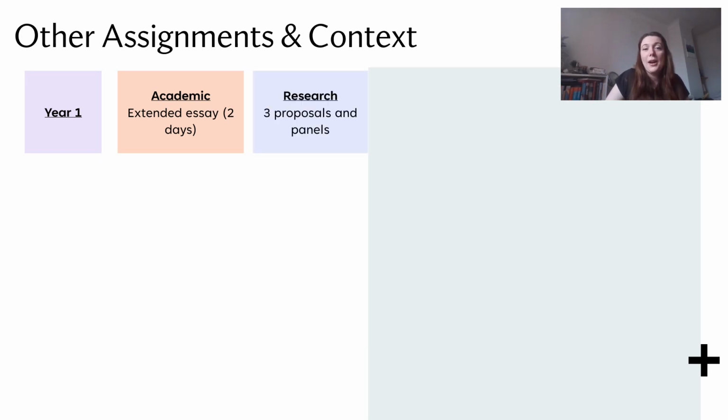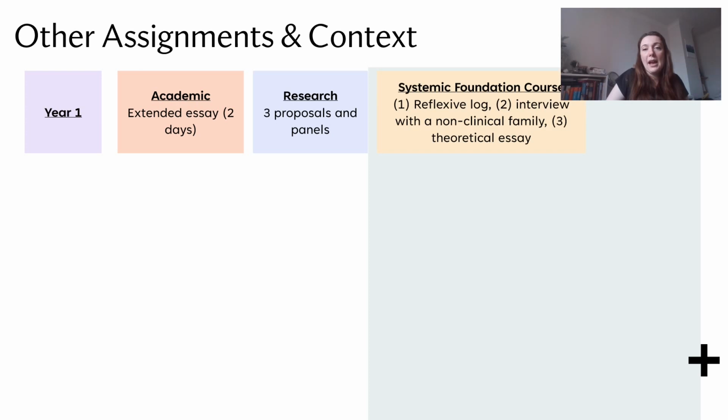And then we have research. In the first year, ideally we have all of our 3 research project proposals written and panels held, so they all need to be approved by the end of first year is the plan. And then we have on our course the systemic foundation course, which I think is optional, but it's not a huge amount of extra work, so a lot of people do it. We had to keep a reflexive log for 6 months, with a minimum of 1 entry every month, just reflecting on things related to systemic ideas. It could be reflecting on a book we'd read, or a TV show we'd watched, or a conversation we'd had, or a systemic teaching we'd had.